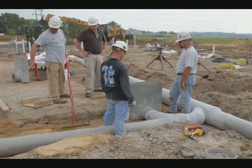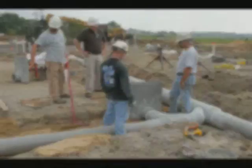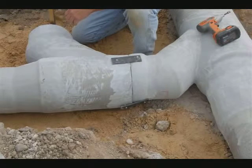Could you go into a little more about the backfilling, maybe how many lifts you used and what kind of equipment you used to compact the soil? Well, we just used a skid steer. We had dump trucks unloading the sand, and then we just used a skid steer to place the sand around, and then we used a plate compactor to compact everything.